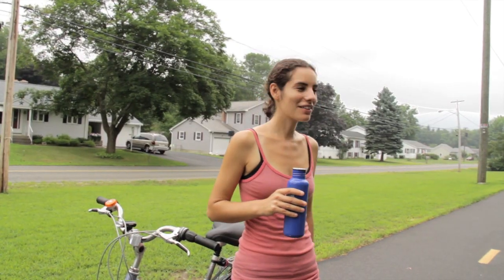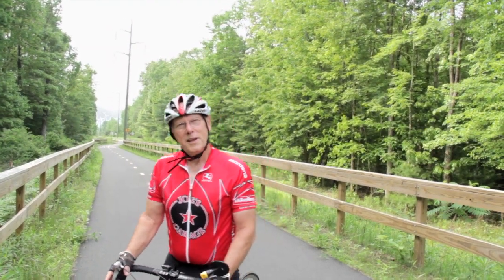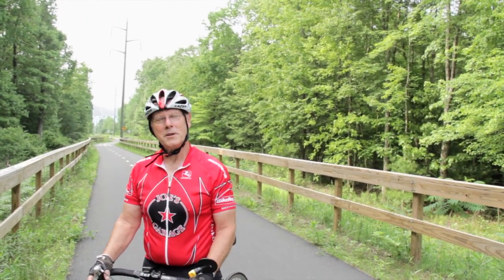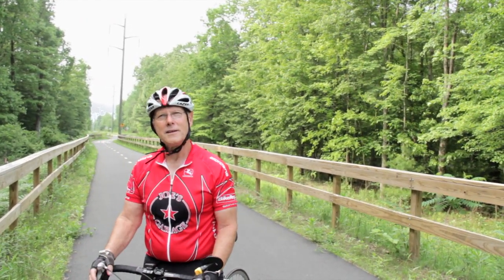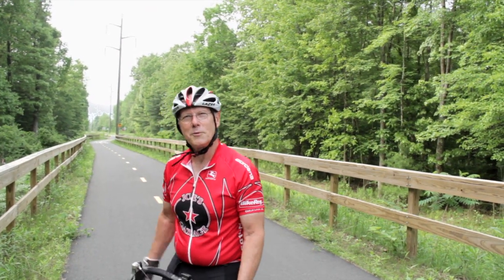Today I'm just kind of biking around to get some exercise. I think it's awesome that it's here and that there's so many different parts of it that connect to different towns. I just came all the way from Westhampton through Northampton on the bike trail and all the way to the end and back, and it's about 35 miles for me, so nice. It's a really nice ride.